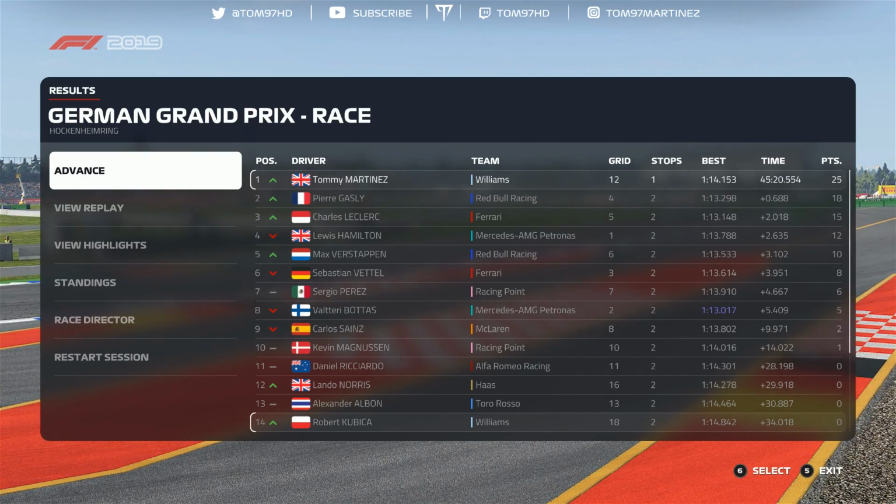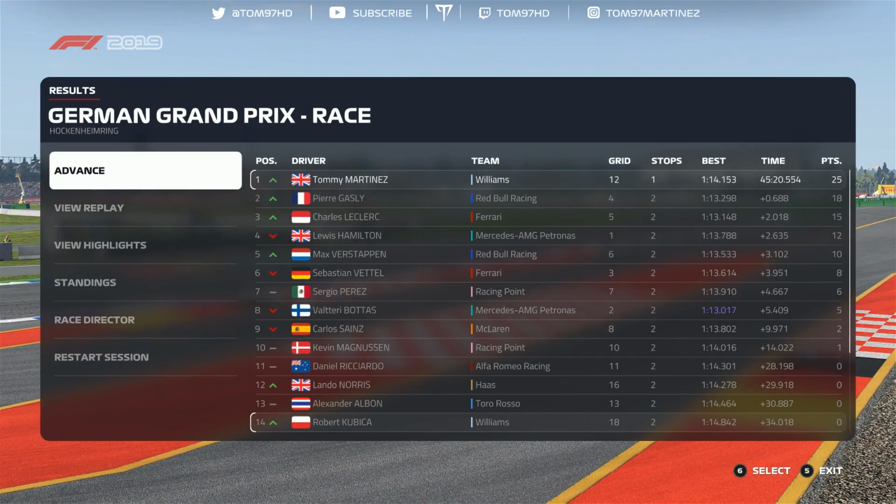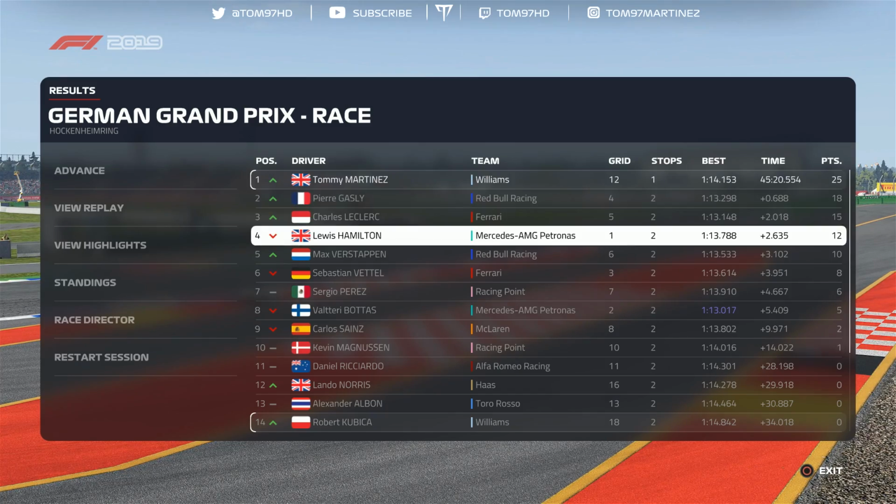Starting P3, finished 6th, but look at that. Look how close it was. The top 9 covered by 10 seconds. Really, really close. Perez, Bottas, Sainz and Magnussen running out the top 10. Bottas bringing home the fast lap of the race.